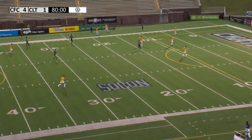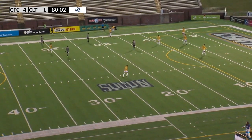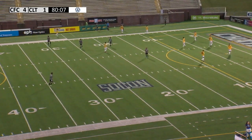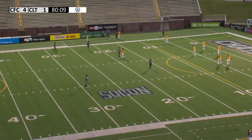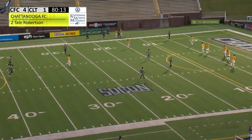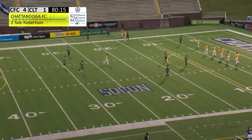Oh, and your first yellow card there for Chattanooga. A little collision there along the far touchline. He looks to be all right. Yeah, Tate Robson picking that one up. But luckily they don't count towards NISA play.